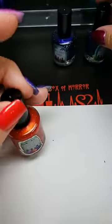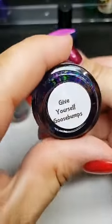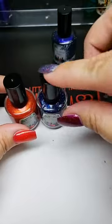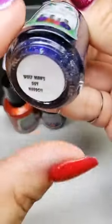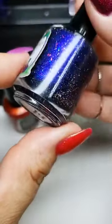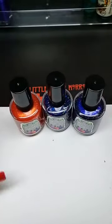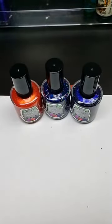So killer ride. We have give yourself goosebumps. That's a reanimation. And Wolfman's got nards. Dark and twisted. She has three this month. Very, very nice.